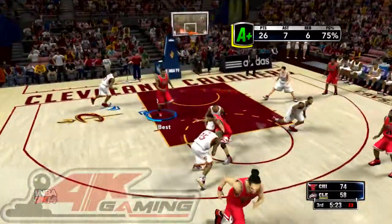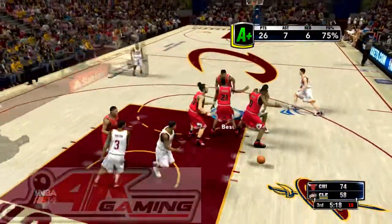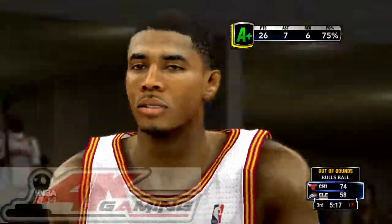Rose goes in and stolen by Bennett. In transition, here come the Cavaliers. Leads him in there, and it's blocked by Noah. And out of bounds as the Bulls gain possession.